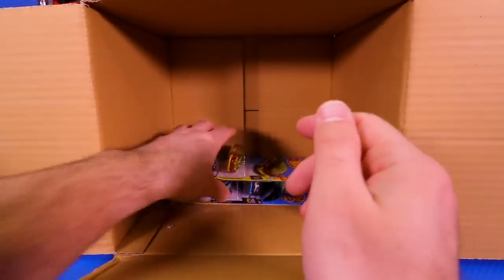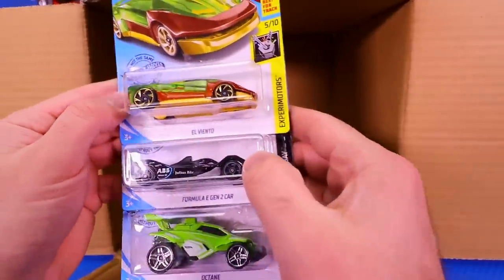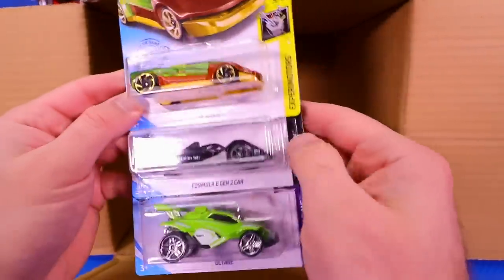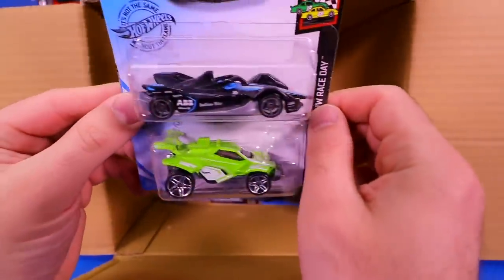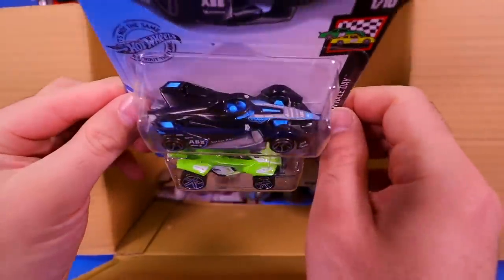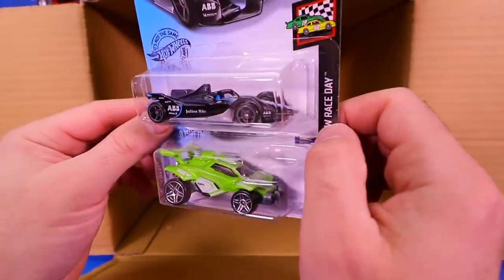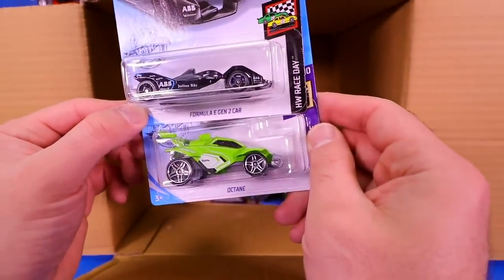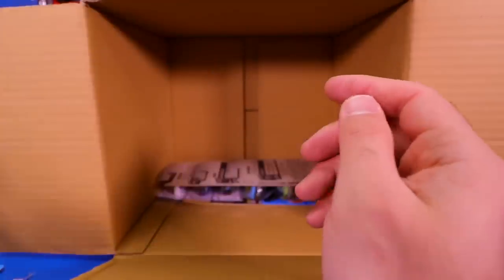All right, getting down to the bottom, getting closer to the bottom here. El Viento, there's El Viento, and the Formula E Gen 2 car. So Formula E, so they've got the all electric cars. So that's a really cool one. I like Formula E cars. Very, very neat that we're getting some of those now to the Hot Wheels lineup. Octane, new color variation of Octane.